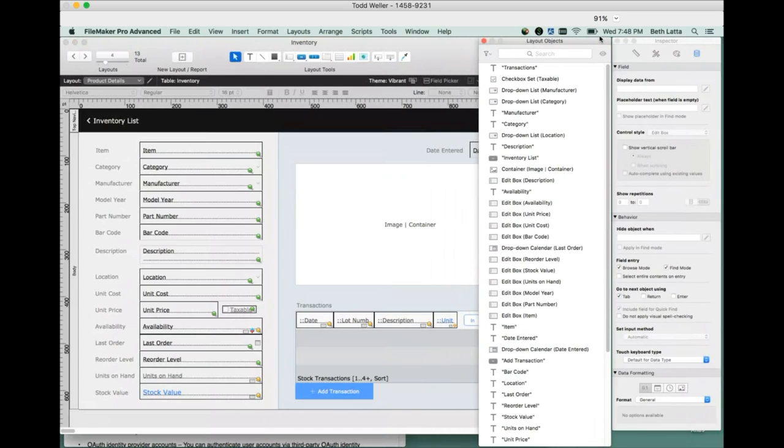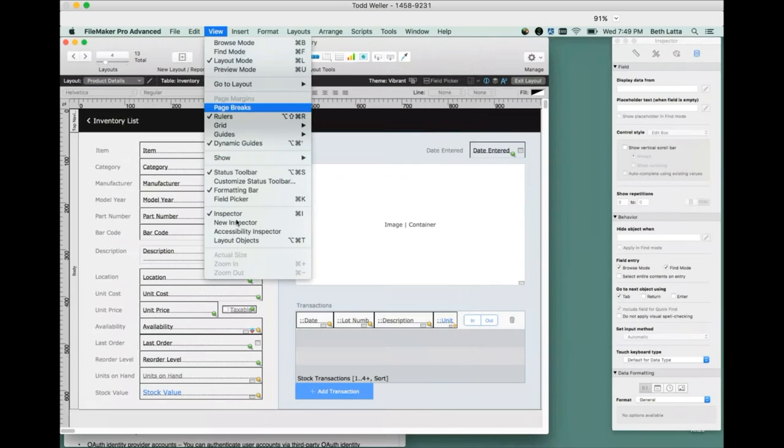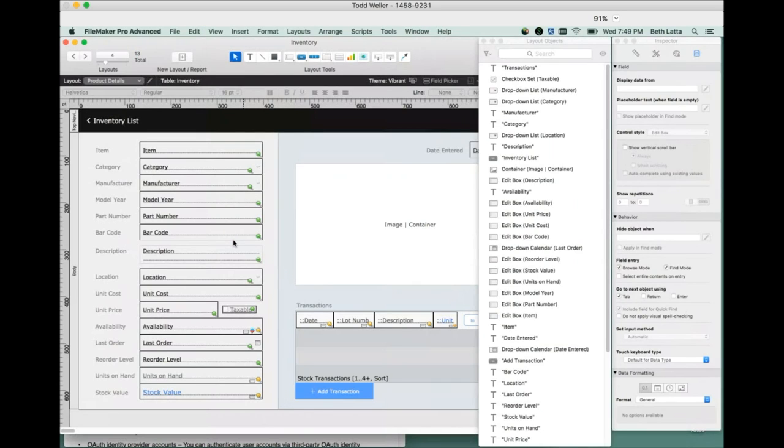Where did you get that? If it's not visible, you can find the layout objects under the view menu. It's right here. Oh, I see. So you can toggle it on or off from the view menu. It's only in layout mode, obviously, because it's for you to control things.